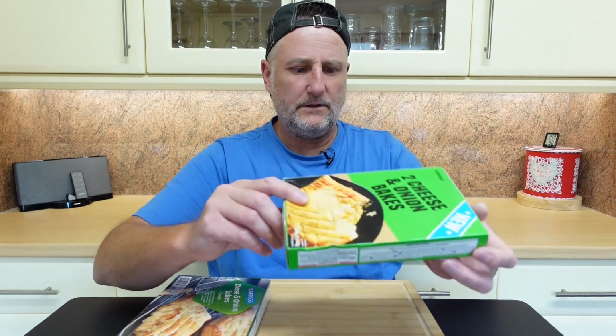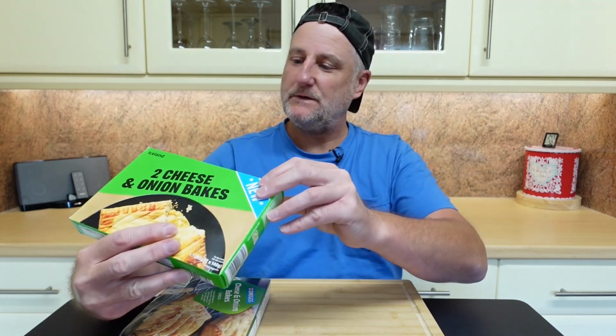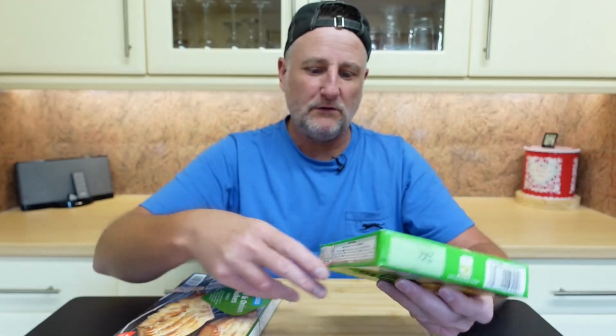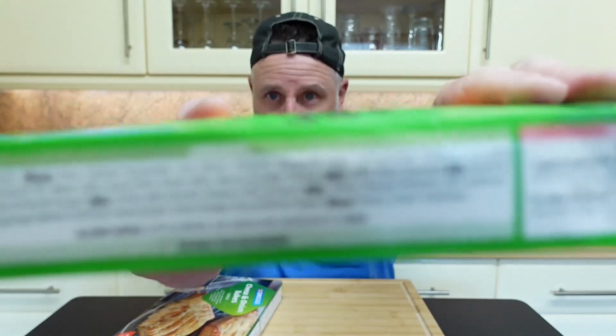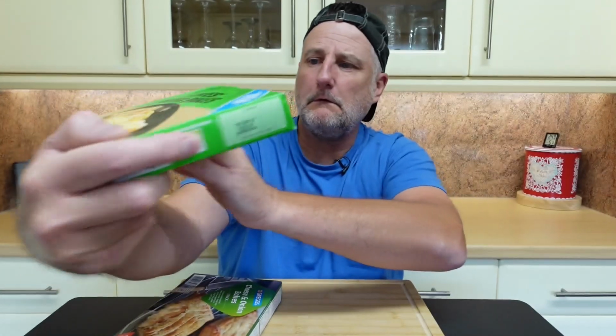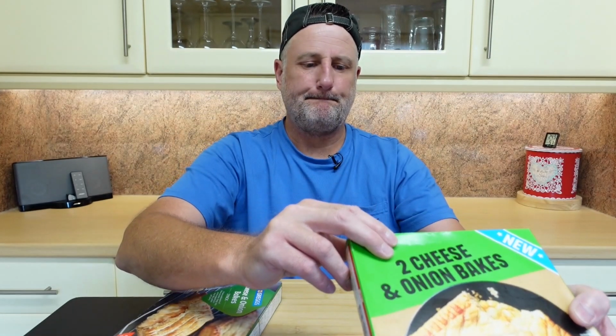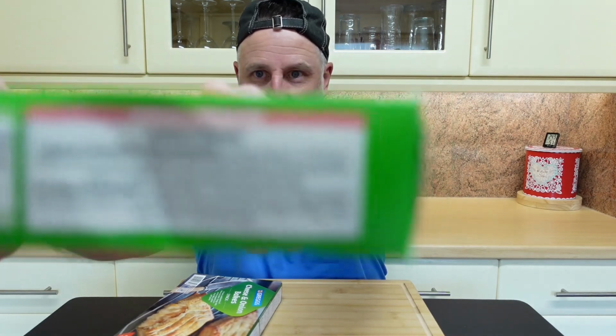Now, this one. What have we got here? Is there any gumph on this? No. Nothing. No explanation of what it is, although I suppose the title of the box tells you everything you need to know. Two cheese and onion bakes. Right, there's your ingredients on that one. Where's the nutritionals then? There's the nutritionals.